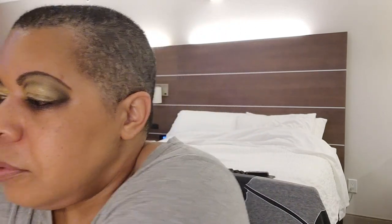We're going to do the face. Do I need to set the face? Yeah, let's set the face. I want to put more foundation under here, but if it's going to keep tearing, which it doesn't feel like it's going to stop anytime soon, it's not going to matter. So we're just going to leave it.